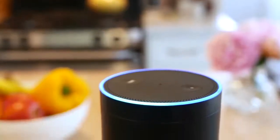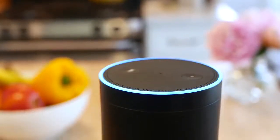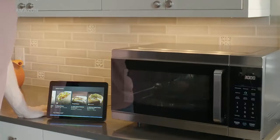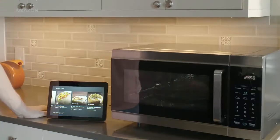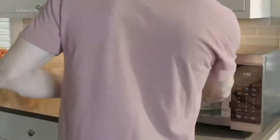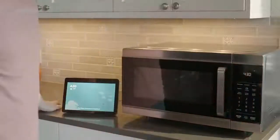If you want a little robotic help at home, then look to the over 20,000 Amazon Alexa-enabled devices. The Amazon microwave allows you to say how long you want it to cook for, or ask it to stop without having to push any buttons. You can even ask it for more specific commands, since there are pre-programmed presets. You can ask it, microwave 8 ounces of frozen vegetables, or reheat 1 cup of coffee.